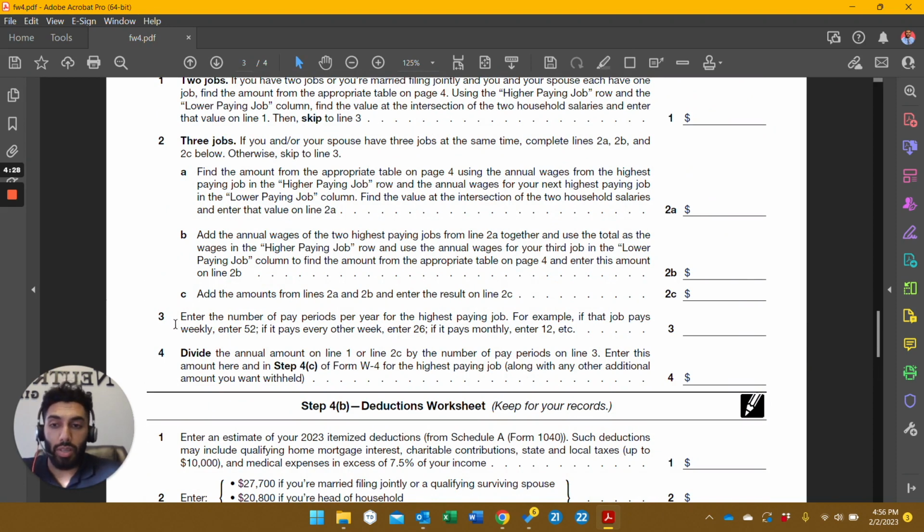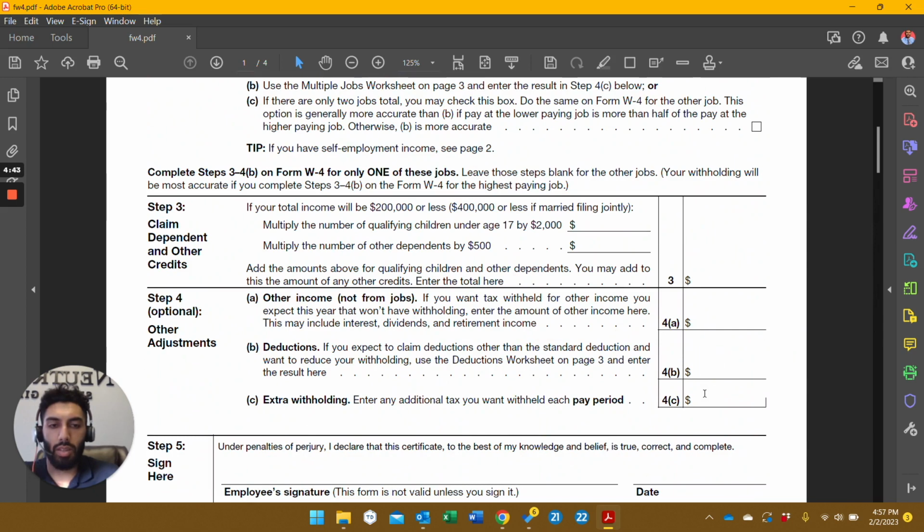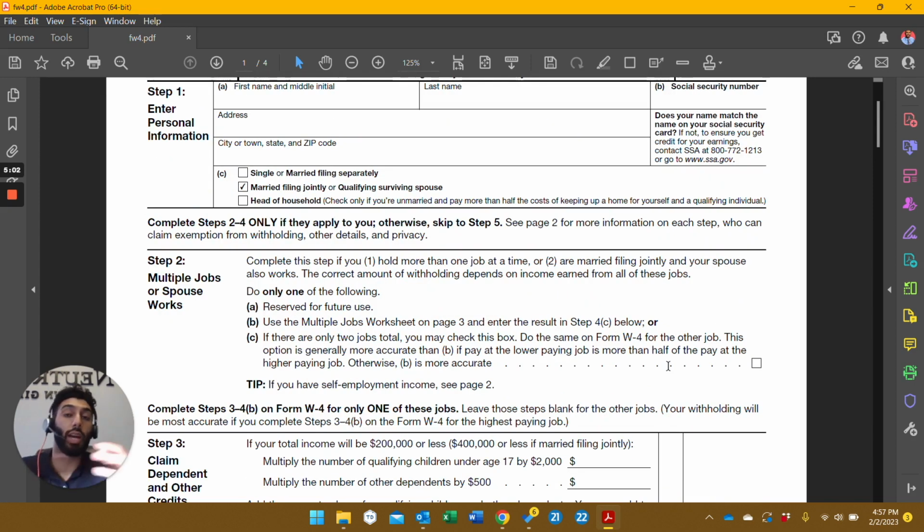Then you're going to go to part 3 of that, which is just your pay periods. For most people, this is 24 or 26, right? You would put those in, do the division, put that number here, and then go and enter that number here for C. That's the extra withholding you would need if you have 2 or 3 jobs or your spouse works. Keep in mind that you need to do this on the W-4 for the highest paying job. Don't do this on all of them because then you'll double count your withholdings and you'll actually have too much withheld. Do it on the highest paying job, and then don't do it on the other lower paying jobs.